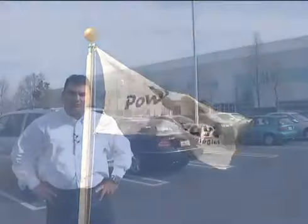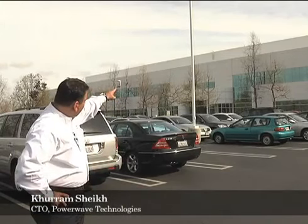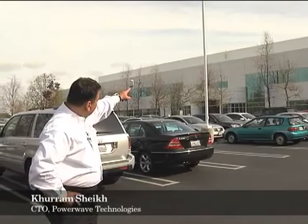All right, welcome outside to Powerwave Technologies. Here we have our active antenna demonstration, a live demonstration right now. As you can see at the top of our building, which is around 60 to 65 feet, we have a 4G MIMO active antenna array running at 2.6 gigahertz.